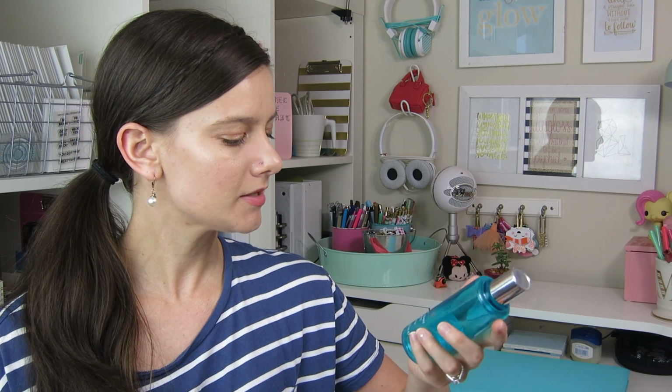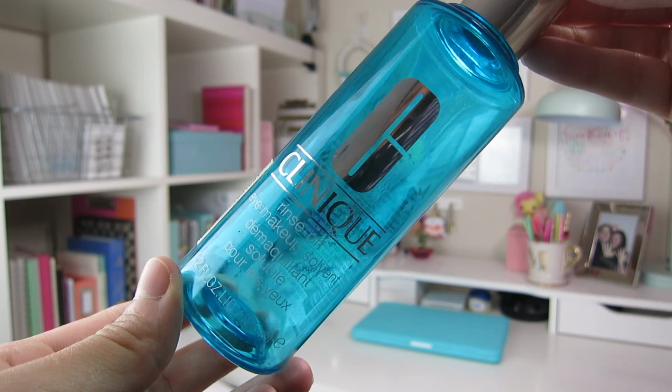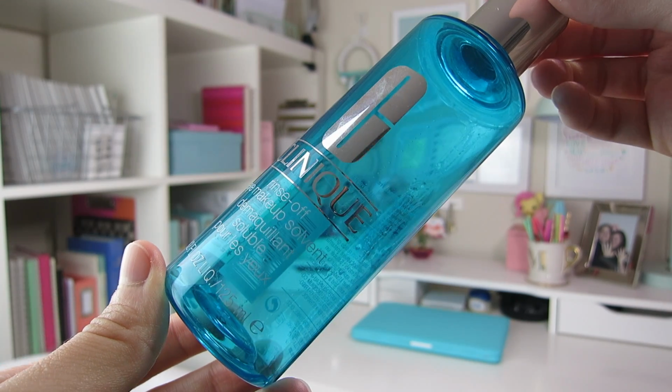And since I didn't like using the cleansing wipes on my eyes, I've been using an actual eye makeup remover. This is the Clinique Rinse Off Eye Makeup Solvent. And I used it up because I had it, but I actually really didn't like this. It was really oily, and it would lather up into a foam as I was wiping off my makeup, and it would really sting my eyes if it got in there, and it would just leave a really greasy, oily feeling after wiping everything away.